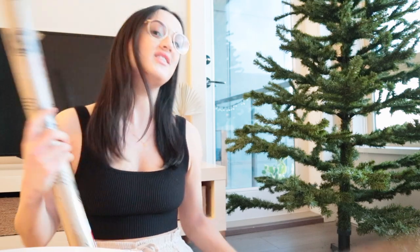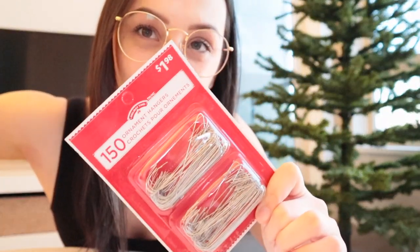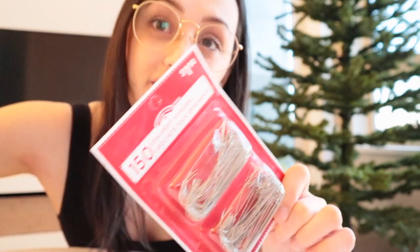I found some recyclable wrapping paper because we love the environment. Ding. And then, of course, the infamous lights. But these things, I don't know what they're called. Ornament hangers. Unfortunately, they only come in packs of 150.